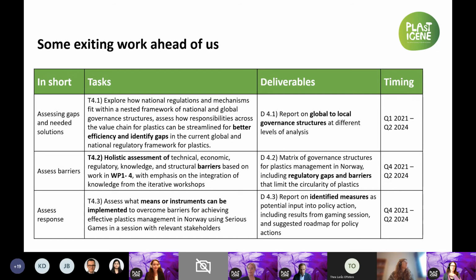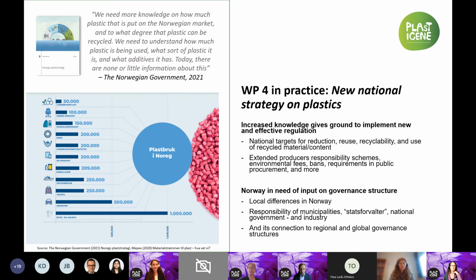And then we will assess the barriers and regulatory gaps which have been identified. And then we need to find the needed measures and assess the response on what our findings are. And it sounds like a lot, and I brought 2 examples to just try to put it into practice. So next slide, please. A couple of weeks ago, the government launched a new national strategy on plastics.